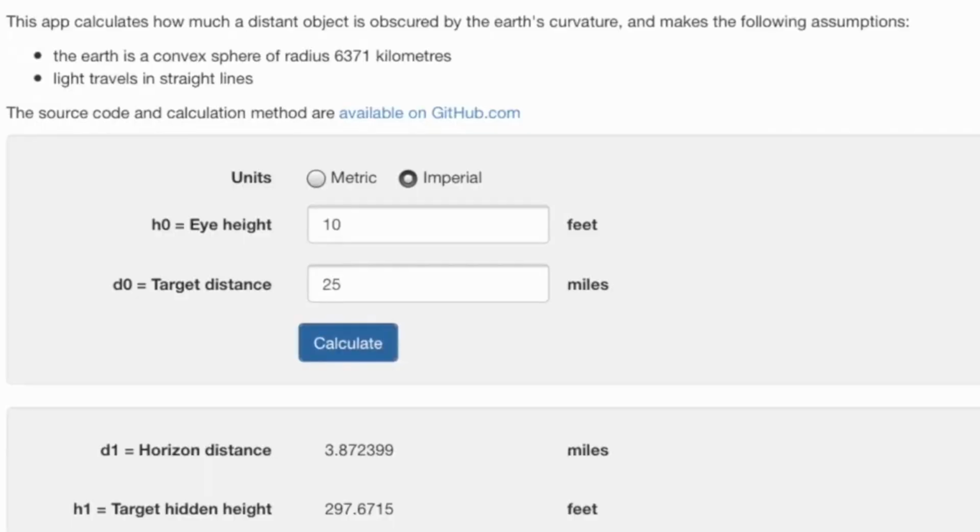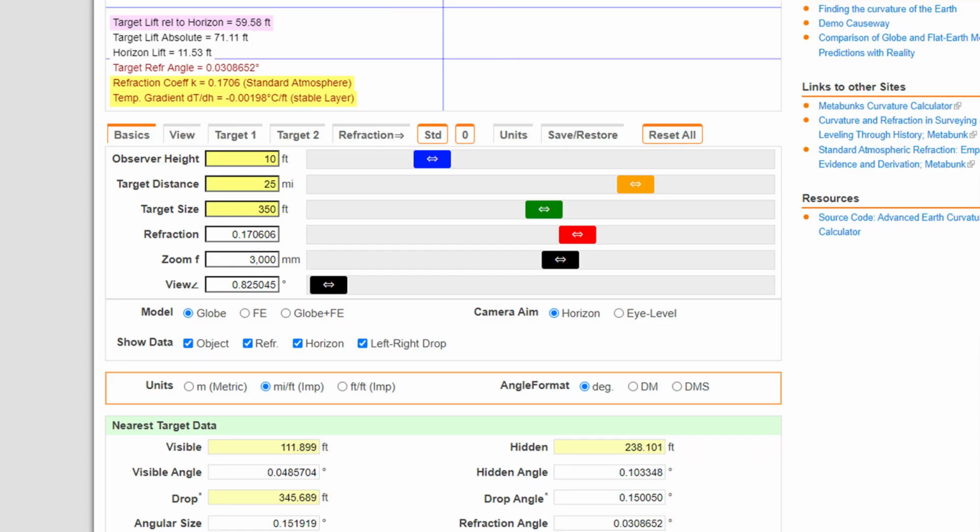And here we have Awaken's calculation, and I'm sure that all of you see the problem. Refraction. He hasn't calculated for refraction. And he did get the result, a target hidden height of 297 feet. If we add standard refraction, we have a hidden height of 238 feet.